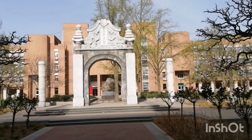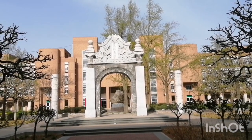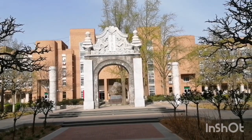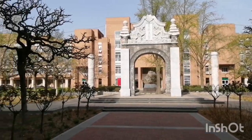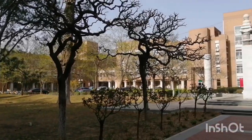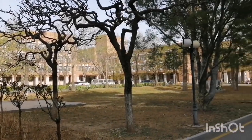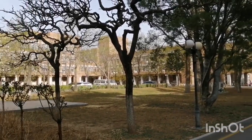So guys, as I was saying, this is my college. This is the College of Resource Utilization. This is the College of Environmental Sciences. My own department is Resource Utilization and Plant Protection. So I'll be going in right now. You can see the college is a very, very big one. It's one of the oldest colleges in China Agricultural University, and we have so many majors there.